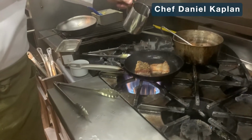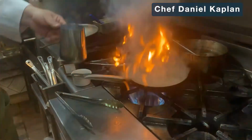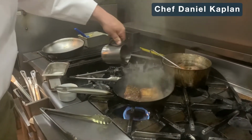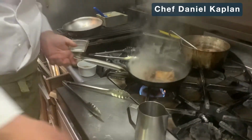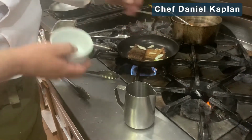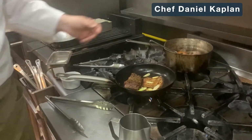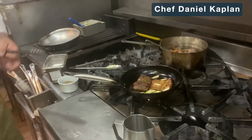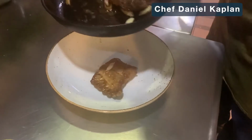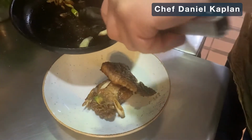We're going to add a little bit of our triple B now, and we're going to save a little bit for later. It's going to give it a really nice flavor. And we're going to add some scallions as well, also to give a little bit of color and a little bit more flavor. Now we're actually ready to plate our fish. Put the fish without the skin on the bottom, with the skin on the top. And put our onions, which have caramelized a little bit thanks to the pickled beef.